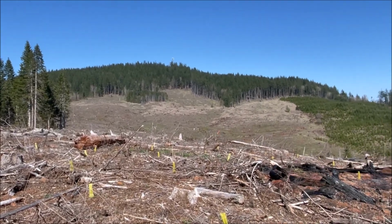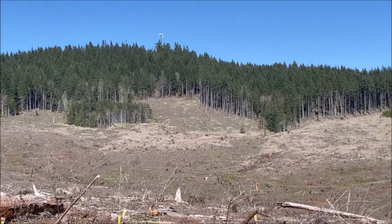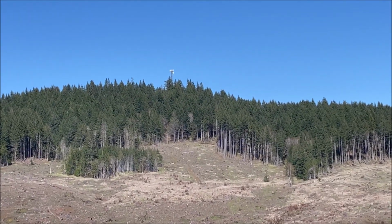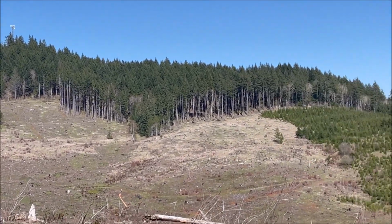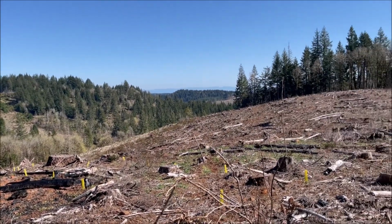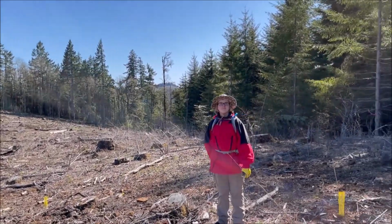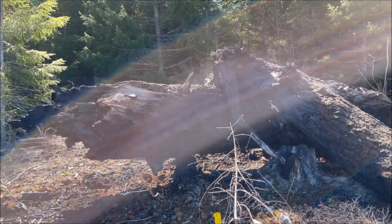One wonderful thing about these open spaces, you have a view. Right up there, we see the cell tower that we visited in the past. And you can see the roads where you're going. And the best part, you have a plethora of logs and stumps and other places. And once in a while, you come across a beauty like this.